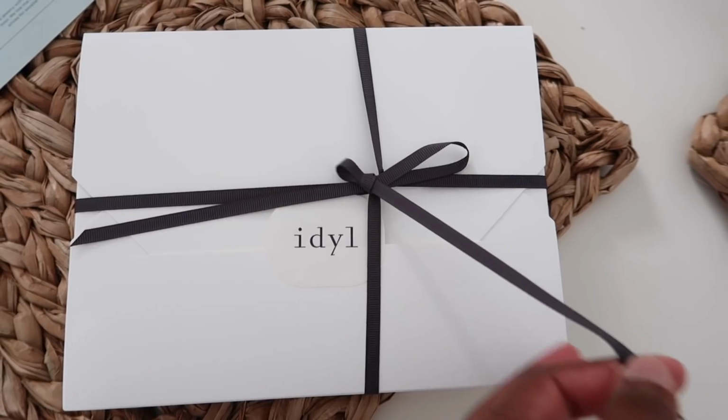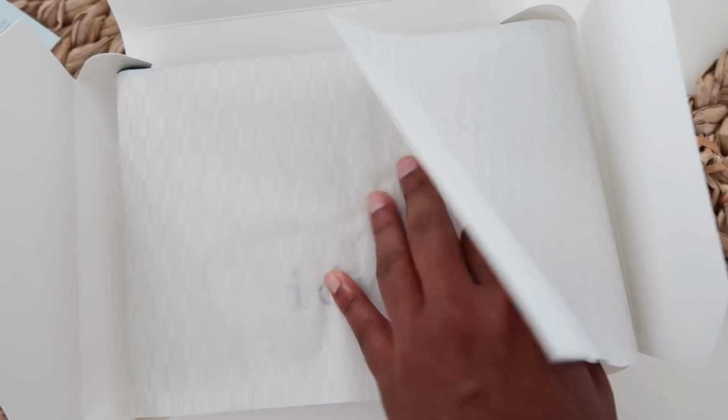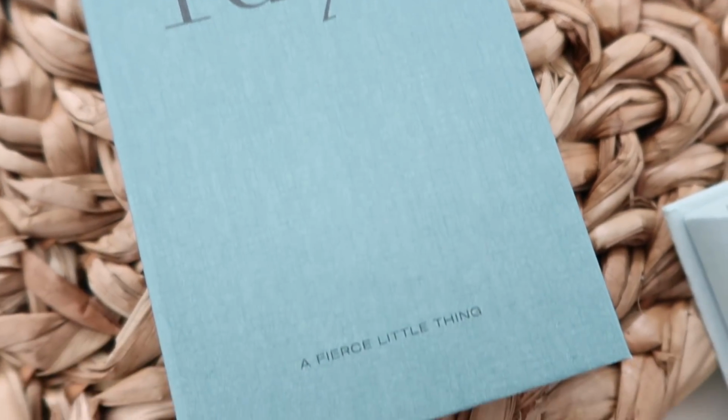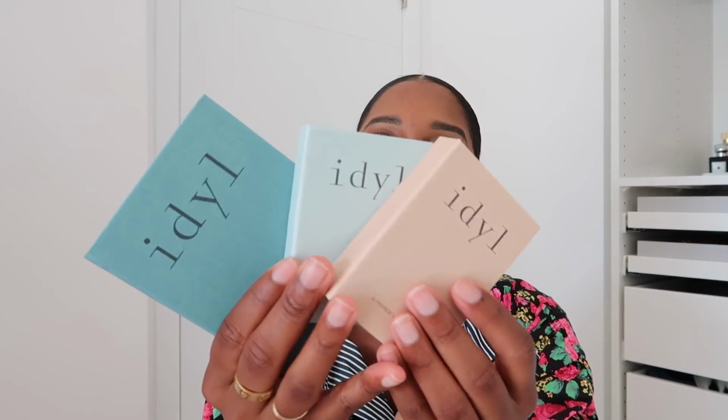So they sent over a few pieces that I picked out, and I'm gonna go ahead and unbox this with you guys because I wanted you all to see the packaging. It comes in this lovely white box with a beautiful bow. Open it up, and inside there is this kind of like canvas zippered pouch, which is great for traveling with your jewelry. And then each piece comes in a stunning box, all lovely neutral colors, very aesthetically pleasing. I am very pleased with the packaging. Y'all know, it's the packaging for me. Look at these beautiful colors.